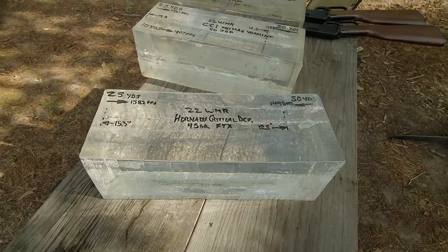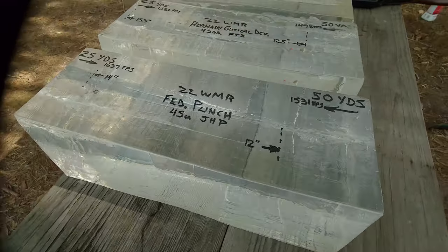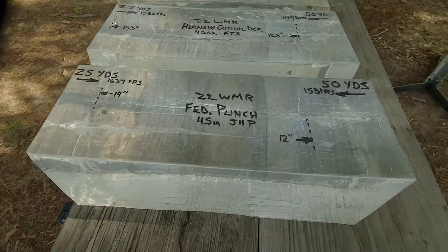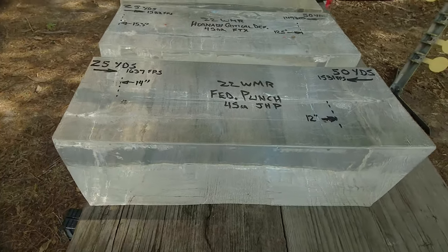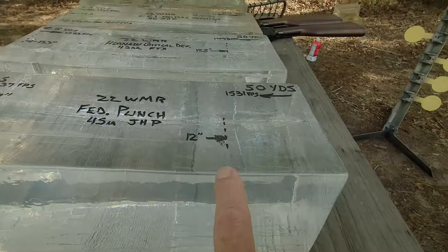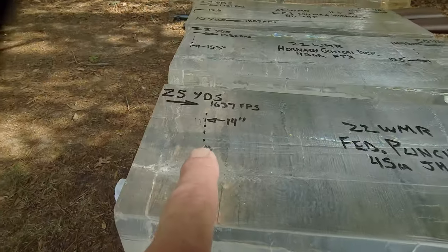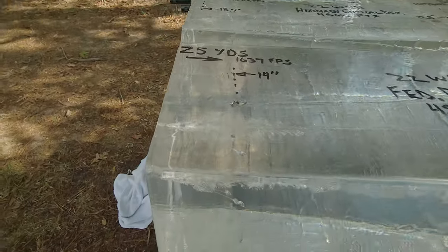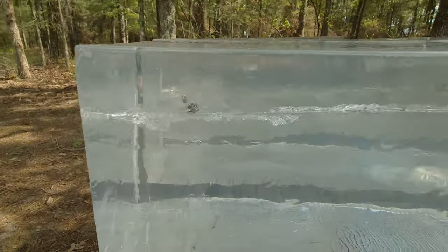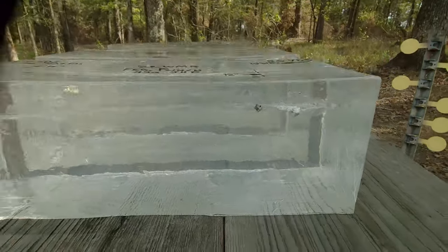Very nice. Another really nice performer. This is the 22 mag Federal Punch, 45 grain jacketed hollow point, another personal defense load. And you can see the 25 yard velocity and the 25 yard penetration, the 50 yard velocity and the 50 yard penetration. And those bullets, along with the Hornady Critical Defense, really held up well. I'll show you all of the bullets right now.